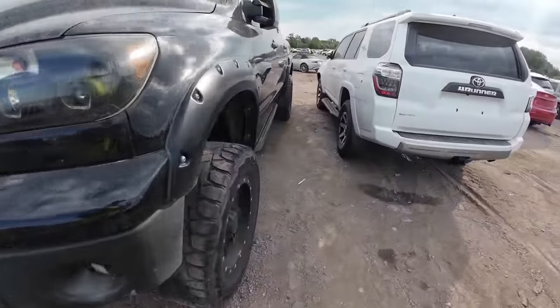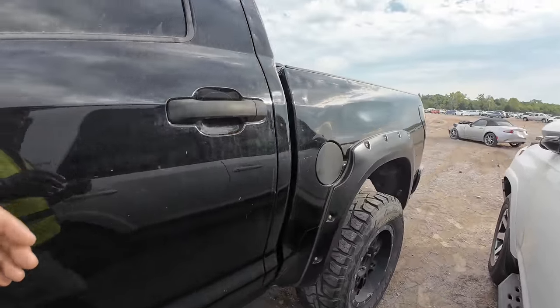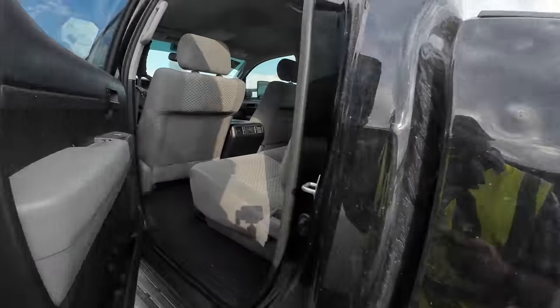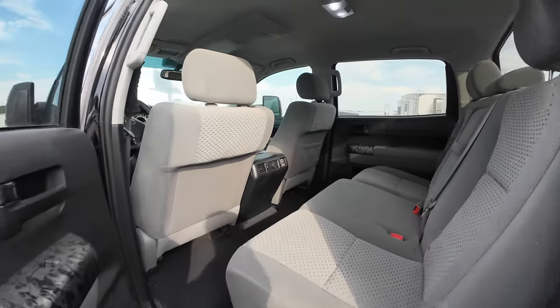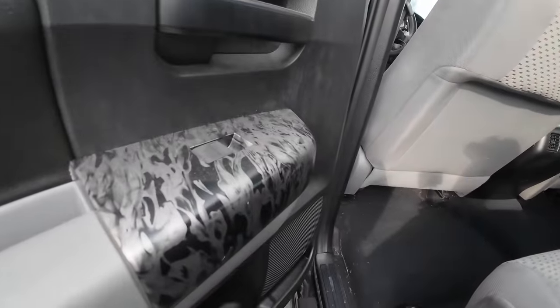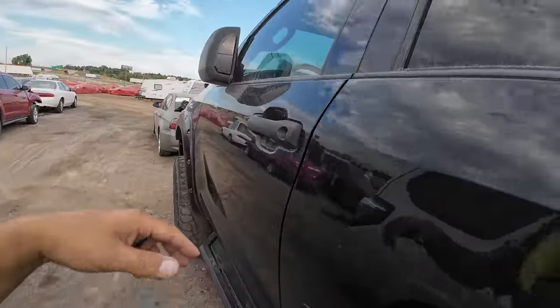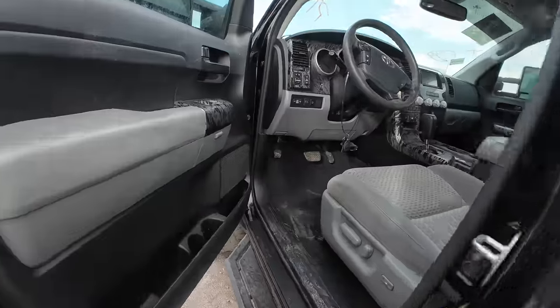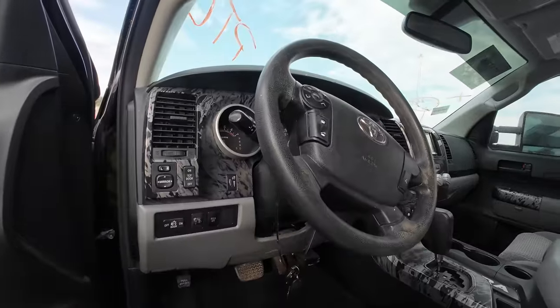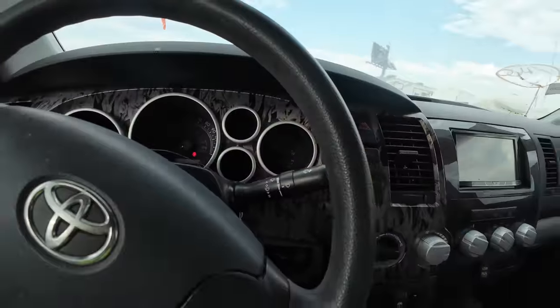I mean, overall, it's still a good looking truck. It looks like somebody spent a lot of money on it at one point, and then somebody else got it and they just didn't take very good care of it. The interior looks good. Look at that. I like that. Looks like those were hydro dipped. I'll bet this thing fires right up. It immediately needs tires. Like if nothing else, it immediately needs tires.